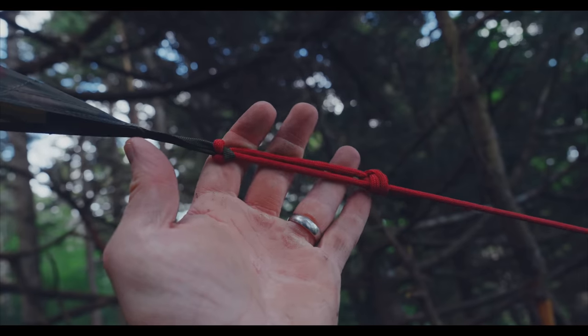It goes along the lines of, keep it simple, stupid. You may have heard that saying before. That's what I've done. It may not be pretty, but it's functional. Talking about the tarp itself, every single guy line has been attached using a slip knot.